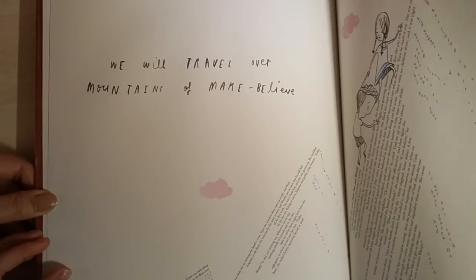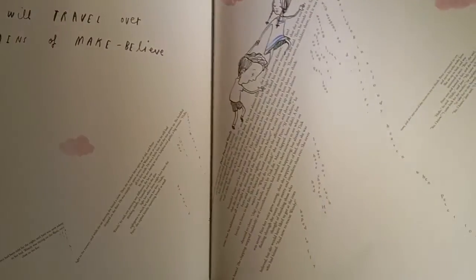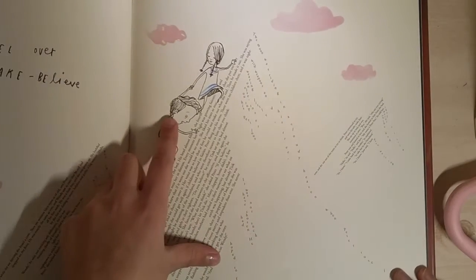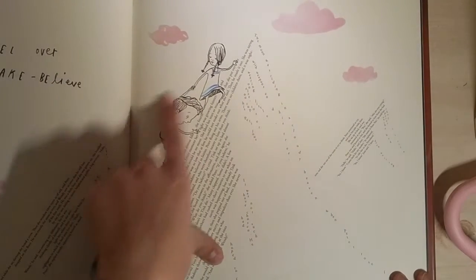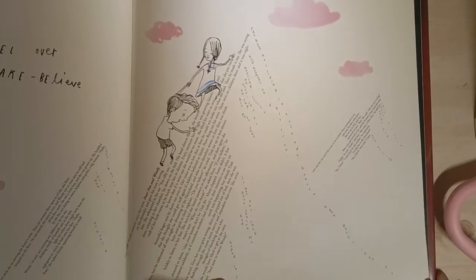We will travel over mountains of make-believe. And over here you can see some mountains made of little letter words. And there is a boy and a girl and she's helping him up and he's about to fall. Look at his face expression. It's so funny.